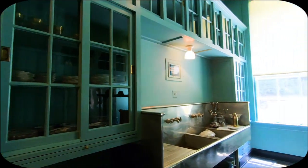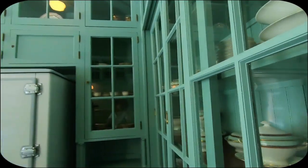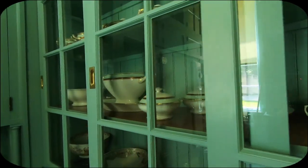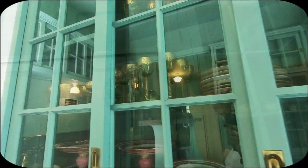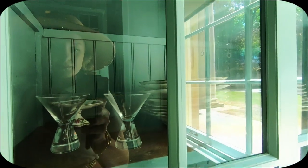The kitchen part of the house is a bit more modern, at least by 1920s or 30s standards. It is painted in a lovely jade green color, and its cupboards are filled with ornate china pieces, beautiful gold-covered goblets, and a wide array of vintage kitchen utensils.